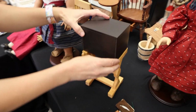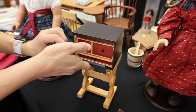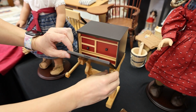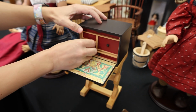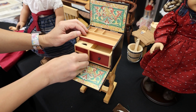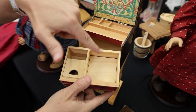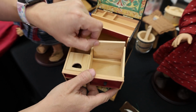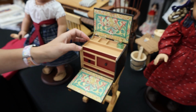Yes, I have to show you because this is my favorite of all the desks. It's a writing desk, and so you pull these out, and then that supports that, and it's beautiful. And then inside here, you have a secret compartment. So if you push on that, that opens up. It's a false bottom. And then she's got all of her little supplies.